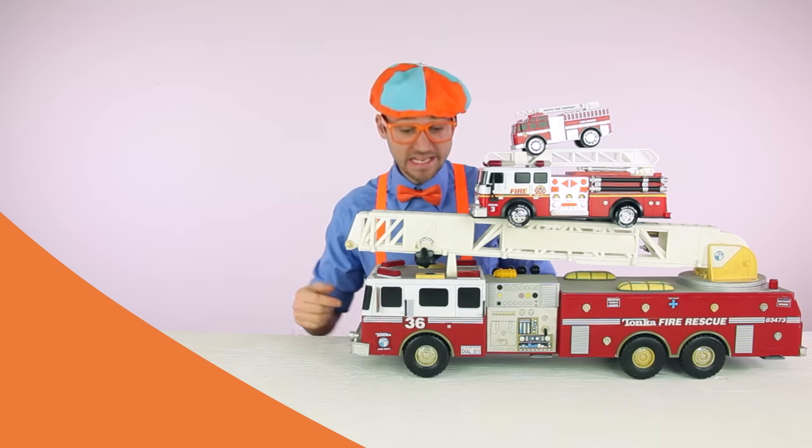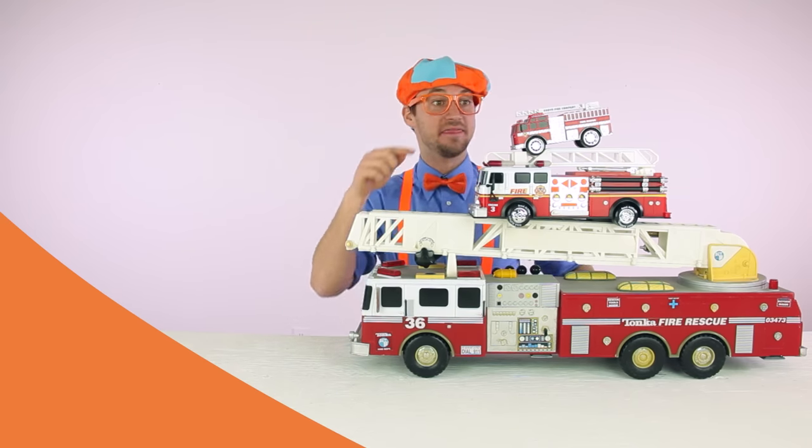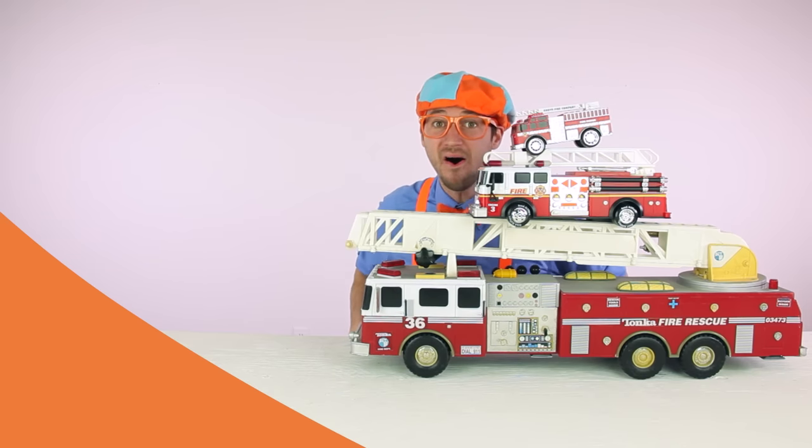This fire truck is big. This fire truck is medium. And this fire truck is small.